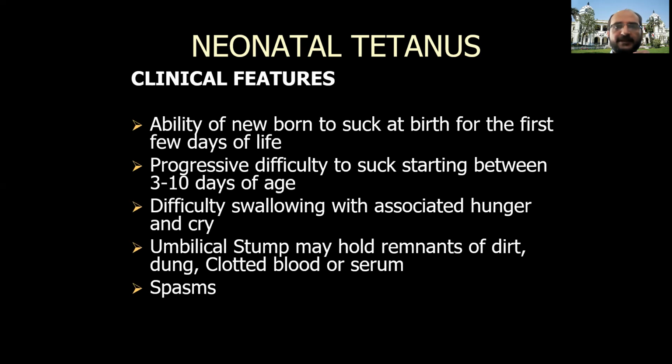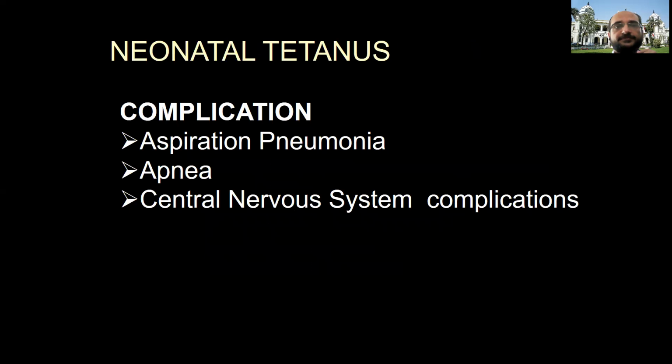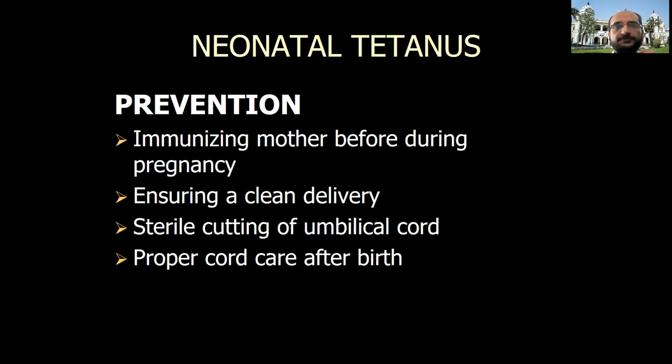If you look at the umbilical stump closely, there might be remnants of dirt, dung, clotted blood, or serum. Like I said, these spasms, if they continue, may cause spasm of the respiratory muscles, apneas, respiratory difficulties, and even death. Some of the newborns may go on to develop aspiration pneumonias and CNS complications.